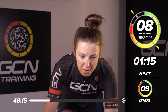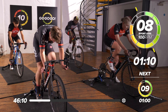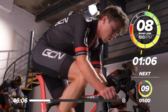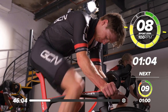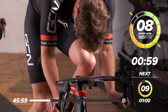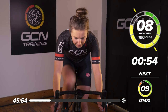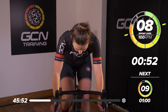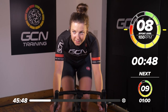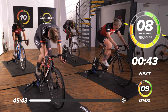Get on your drops if you want a bit of a change of position, like Hank's doing. Well, 1 minute down now, 1 minute to go. Great work. All the power through the pedals. 8 out of 10. Into the last 50 seconds now. And then we're gonna go into 1 minute, 9 out of 10.